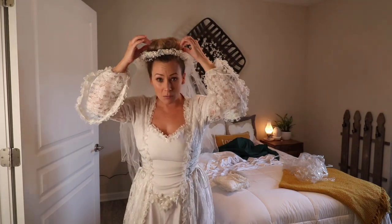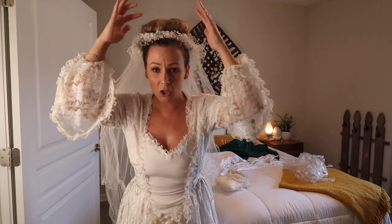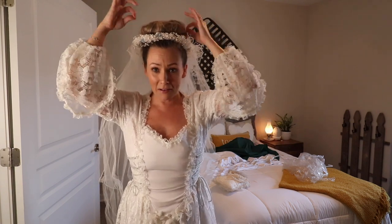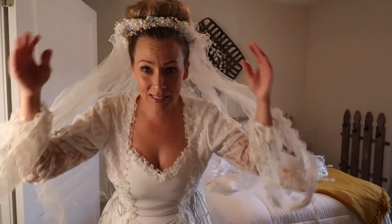And I kind of had a similar do for my wedding. Not like this, but it was an updo with all kinds of curls, and then they stuck little pearls in all my curls, and it was so pretty. Just adorable. I was teasing Lexi and I said, are you gonna wear my wedding dress for your wedding when you get married? And she just looked at me and she was like, no.